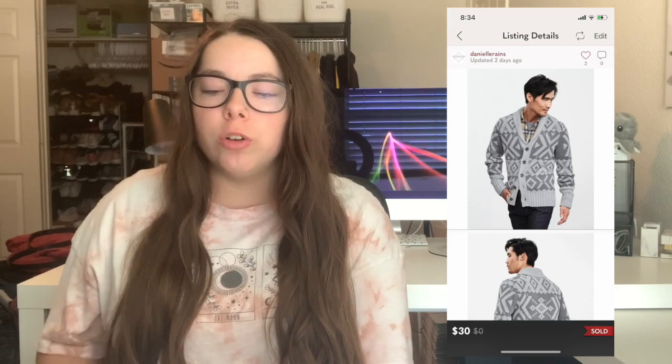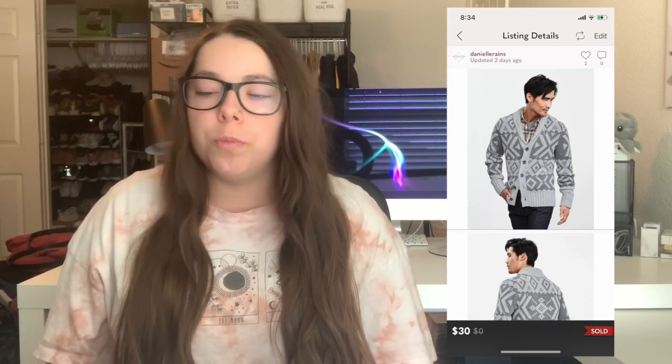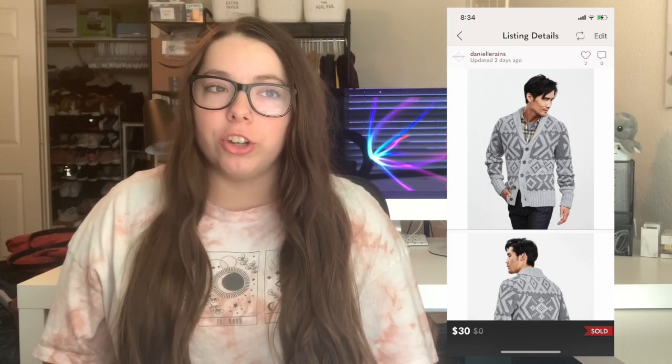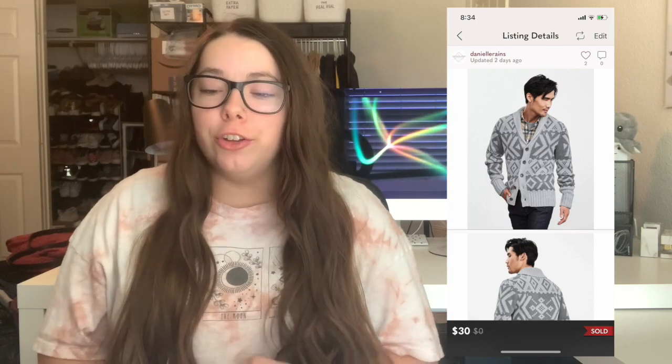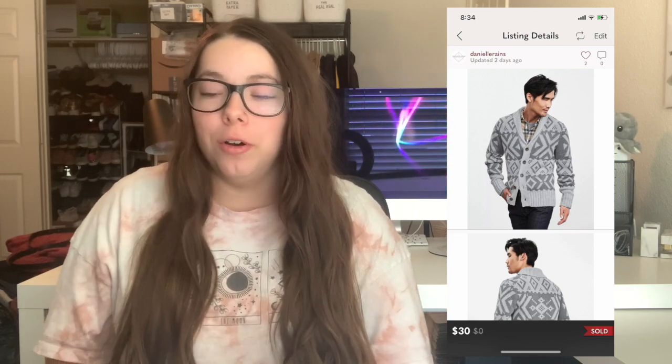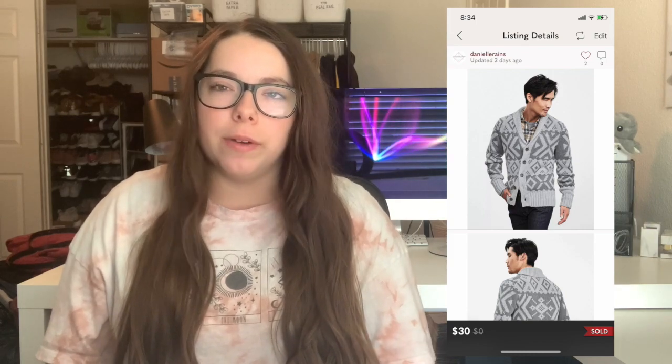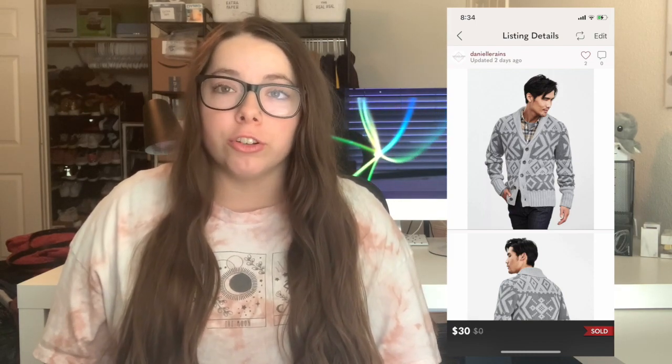I had this sitting for so long, and I was like, oh, what am I going to do with this stupid cardigan thing? And lo and behold, it was men's for one, which I didn't know before I looked it up, and two, it sold within a day. So if you think something's not worth much or it's not going to sell fast, list it anyways, because you have no idea what people are searching for.